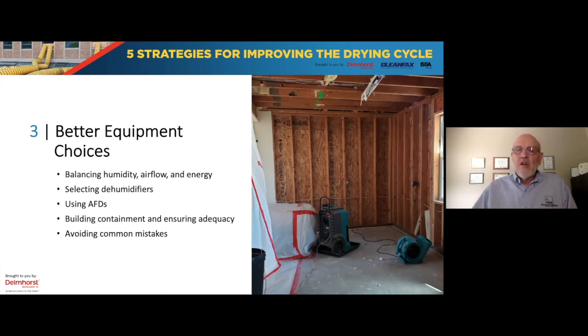If you cannot control the drying environment in the area, you should put up containment. If you have or are concerned about contamination, you should build containment. But as a general rule of thumb, we don't put up containment like we would do in mold remediation on every water damage job. It goes back to what we started with on, how do we manage that evaporation?